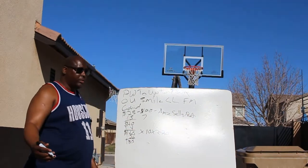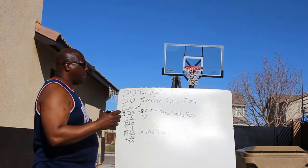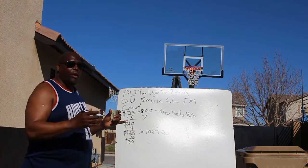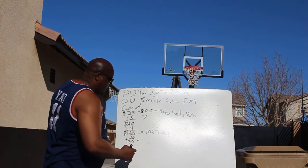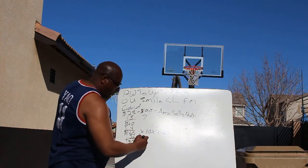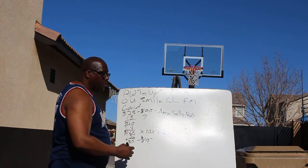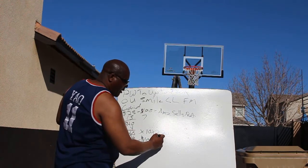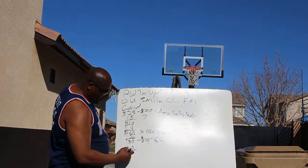Let's talk about the window. So big houses around here, you have at least, I want to say, between 10 to 12 windows per house. Okay, so those windows, if it's just the lower level, then you say, okay, on the lower level, I'll charge you 10. Okay, so if you're charging them 10 per window, and say on the lower level, they may have 6 windows. Okay, so that's $60.